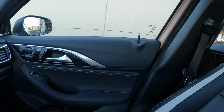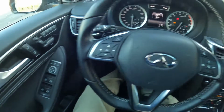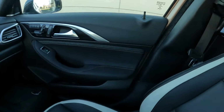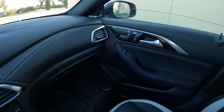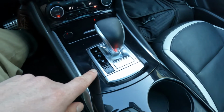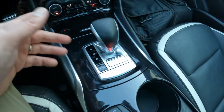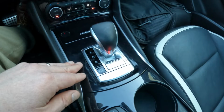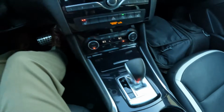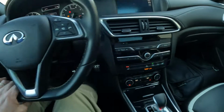We have power and heated seats for both the front seats, and memory on both sides as well. Beautiful contrast stitching. We have a dual clutch 7-speed automatic transmission, Mercedes-Benz technology, so you have one clutch for the even gears, one clutch for the odd gears, so it can pre-select the next gear for very smooth and seamless gear changes. It also has a manual shift mode. You have steering wheel paddle shifters here. Nice flat bottom, leather wrap steering wheel.